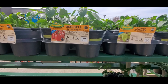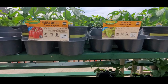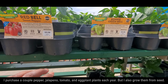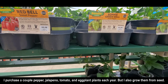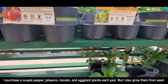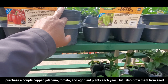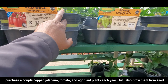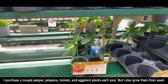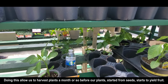Here are the pepper plants. Pepper and tomato plants, the slicing tomato and the pepper plants I normally buy, and then the banana plants I buy. And then I also plant my own. That way, because they take so long to grow, by getting them here, I'll get some plants and then about a month later, maybe mine will start producing as well.